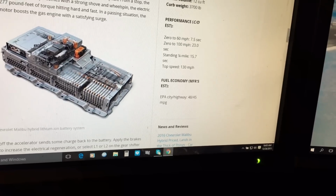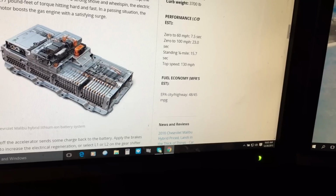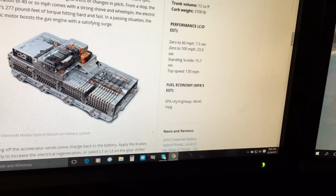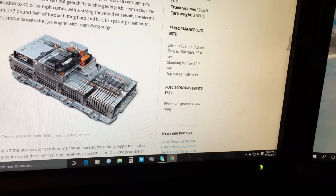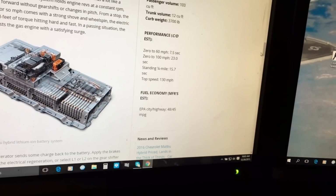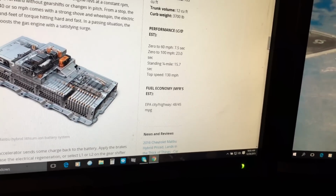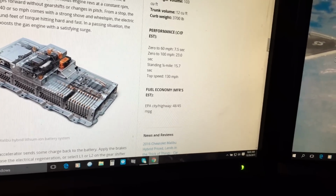So basically they assume that you're doing more braking and stopping, which helps recharge the car using the regenerative brakes. A lot of these hybrids that use regenerative braking technology get higher fuel economy in the city rather than on the highway, because when you're on the highway, you're doing more coasting, you're not stopping as much.